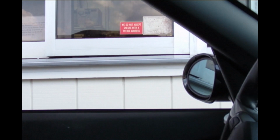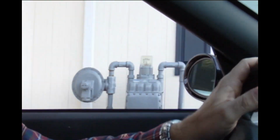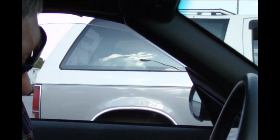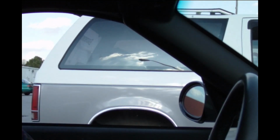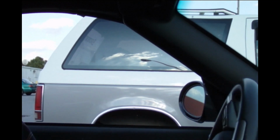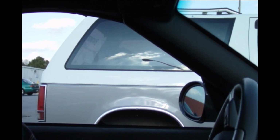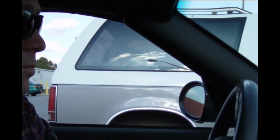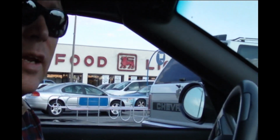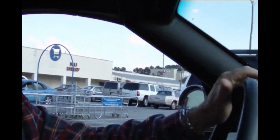All right, so we've got our supper. Let's go to the grocery store. All right, we got some groceries, a few snacks, nothing big. I've got cereal on the boat, so that'll be for tomorrow morning. So anyway, at this point, we got everything we need, so let's head to the boat.